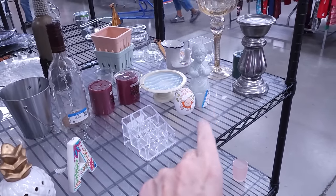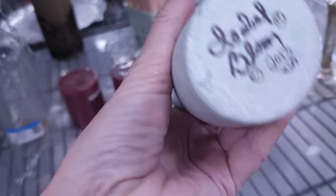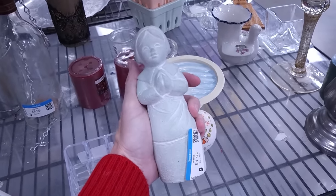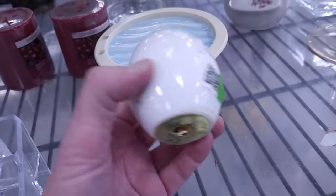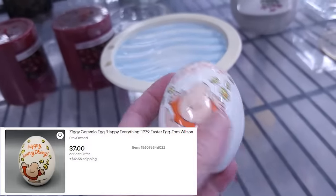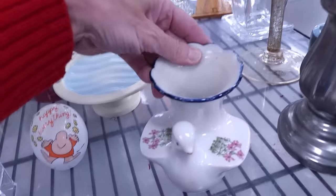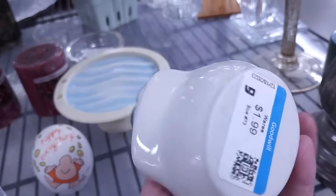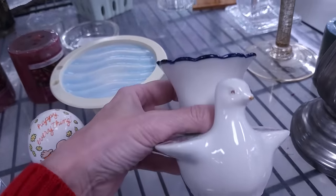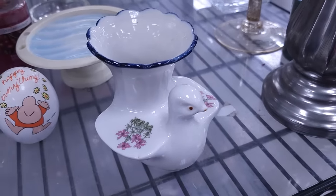Seer, I know what that is. That is an Isabel Bloom. There's the signature on the bottom, 2013, for $1.99. We'll take her. Ziggy's pretty cute too. I'm not exactly sure what, I guess he's just a little egg Ziggy thing. I'm gonna leave him. He's cute. I'm gonna look at this dove vase, candle holder. Again, it's only $2. The beak is good. Everything's good. For $2, we're gonna grab that.